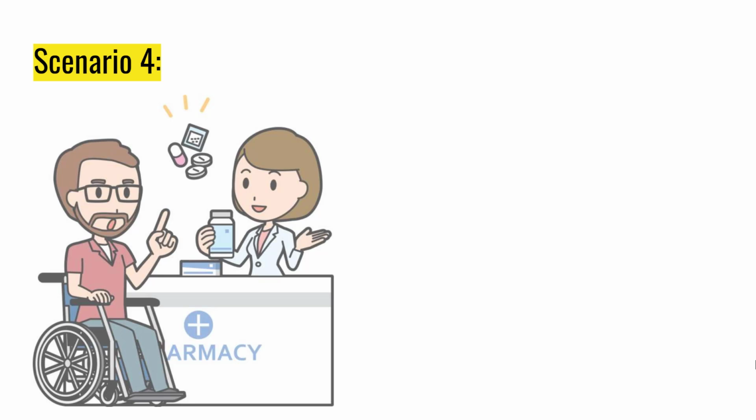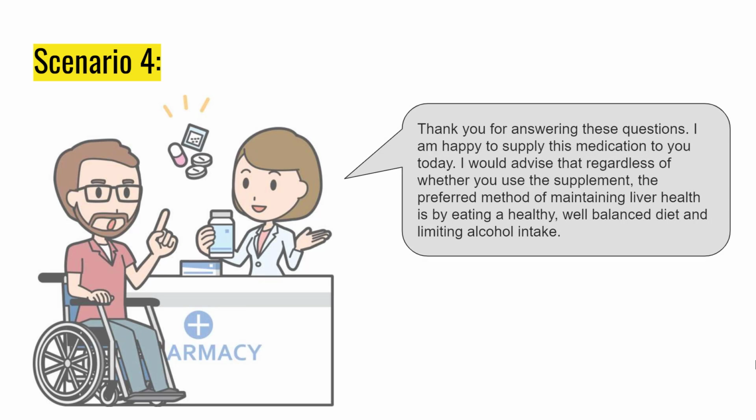Based on this information, our pharmacist says, "Thank you for answering. I am happy to supply this medication to you today, but I would advise that regardless of whether you use the supplement, the preferred method of maintaining liver health is by eating a healthy, well-balanced diet and limiting alcohol intake." Now, when supplying your patients with medication, you should always provide lifestyle advice as well as counsel administration and side effects.